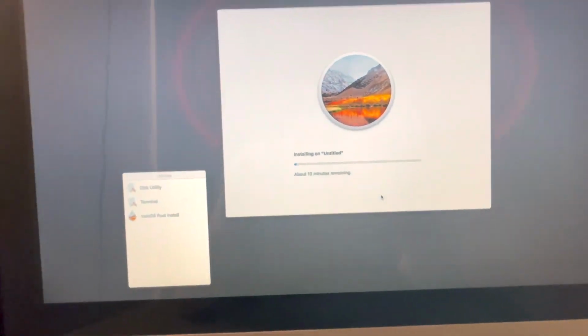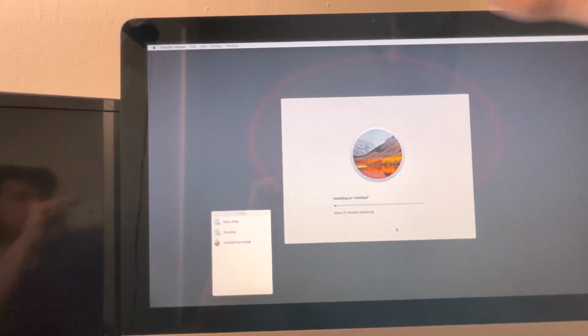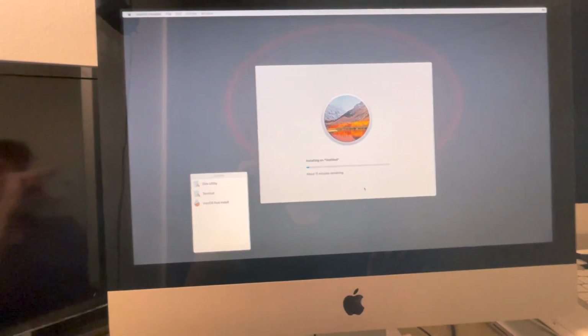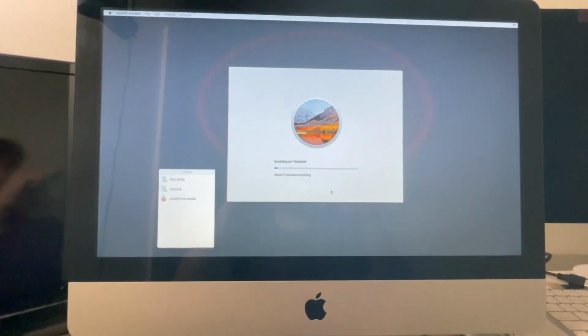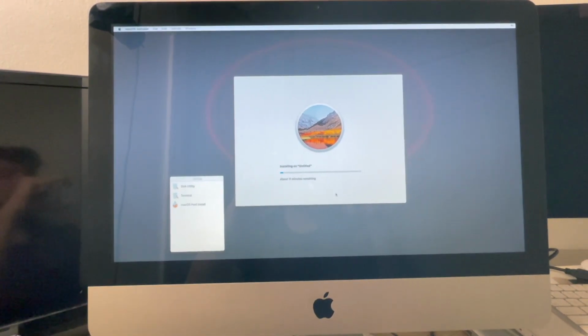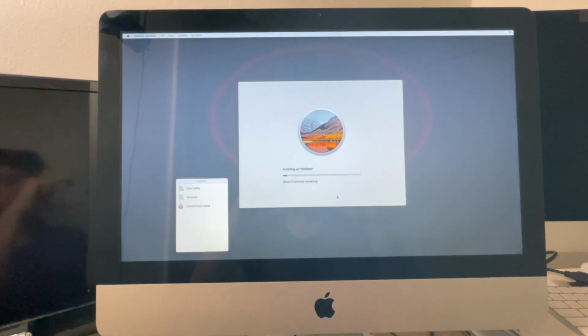Okay. So this is a computer that's officially supported by High Sierra. So that shouldn't take too terribly long. We'll get to the second part of the installation and really just kind of get into macOS from there. It's really an easy process.